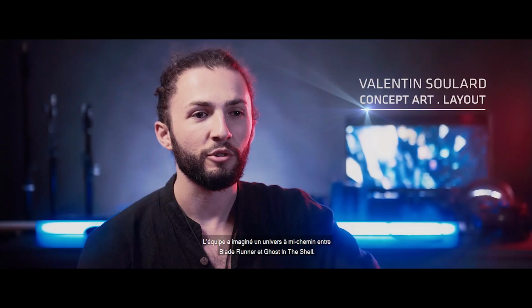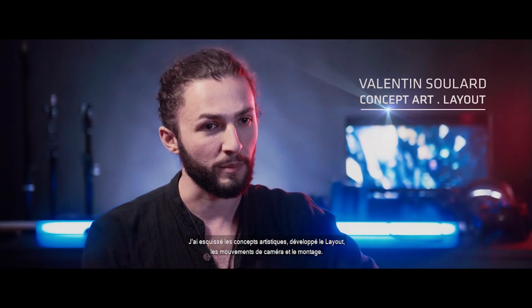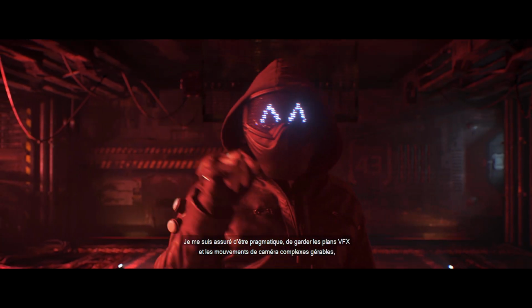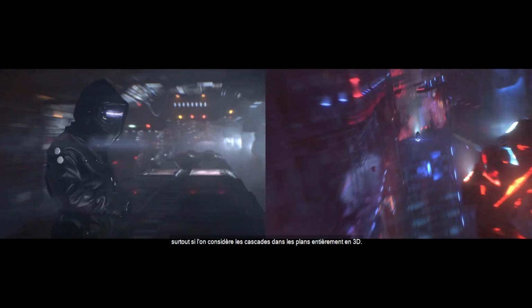The team imagined a universe somewhere between Blade Runner and Ghost in the Shell. So I sketched concept arts and developed the layouts, camera movements and editing. I made sure to be pragmatic to keep the VFX shots and complex camera movements manageable, especially considering the stunts in the full CG shot.